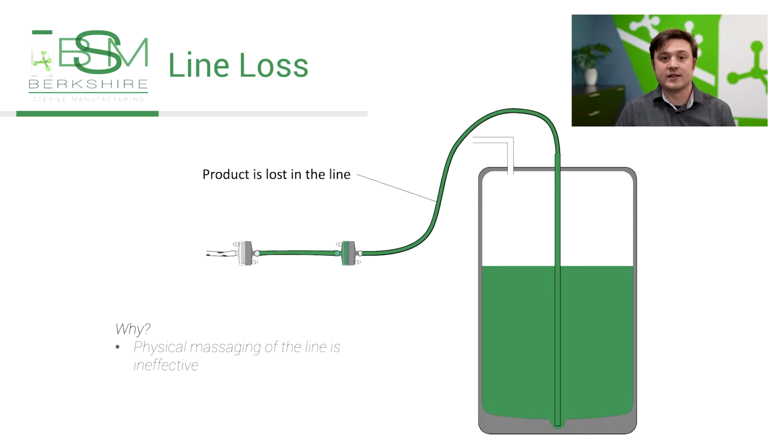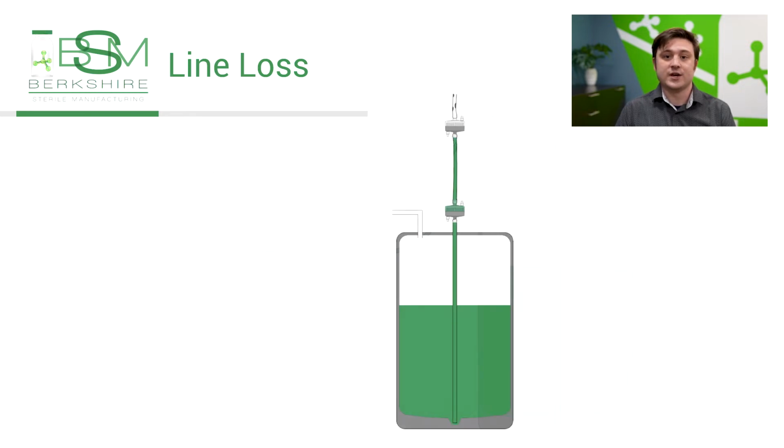So, to limit line losses during sterile filtration, we cut the outlet tubing to as small of a length as possible, or we can attach the filter directly to the sterile vessel. After this, the pressure vessel is connected to the filling line and we can begin filling.